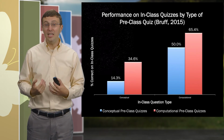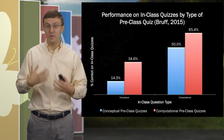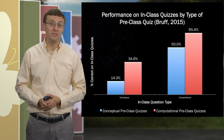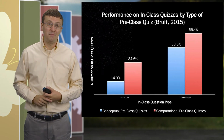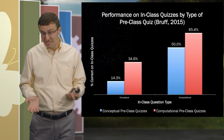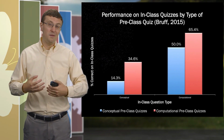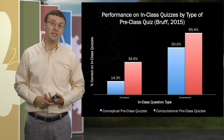So surprising to me, actually, the students who received computational pre-class questions as they were reading the material before class actually did better on the in-class quizzes in both computational and conceptual questions. And so my takeaway from this was, at least in this class, I had a whole bunch of engineering students. They're very concrete learners. They needed to work through some numerical examples, and that actually helped them get the concepts associated with it.